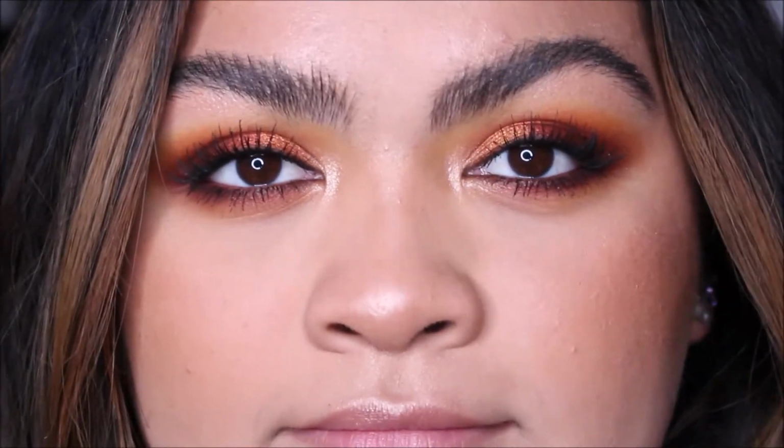My battery died when I think I was doing eyeliner, so I just put on my brows and mascara, and this is the final look. Let's see, this is the final look. Pretty warm, like all the looks I do when I get my Boxycharm basically. But I went very orangey, but I do really like it.